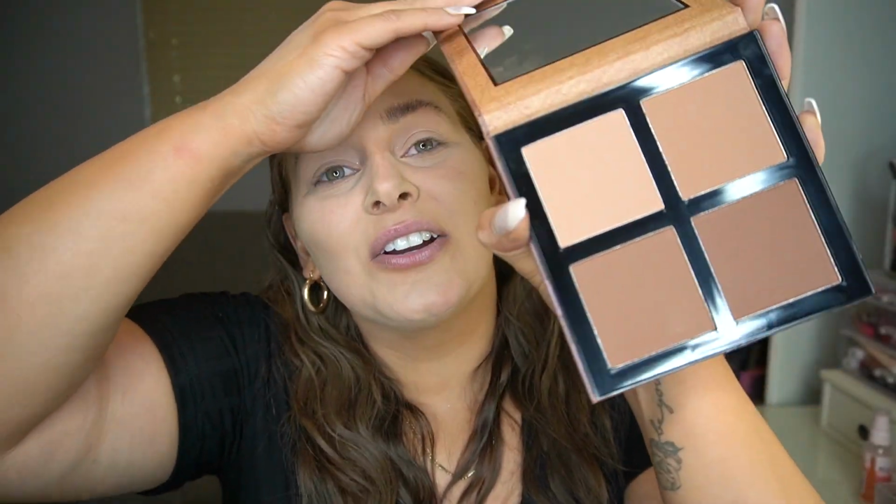It's definitely not like Essence price, but it is worth the money in my personal opinion. Okay, so I need to put a little bit of color in this face. We're looking at a lot of white, so I'm finally gonna try this matte bronzing palette. Here is the palette. Take a look at her in her glory.